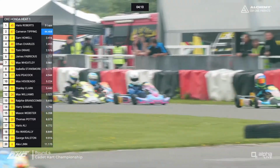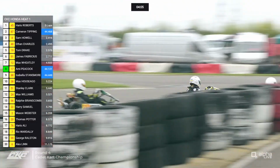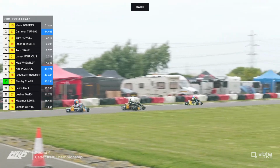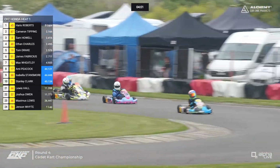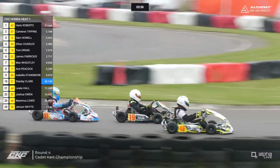and in doing so he's going to end up running wide. Is Charles going to have the run down the inside? He isn't. He doesn't have enough. It's a very short start-finish straight here at Lydd, and now they're going to be 3 wide into the chicane, are they? No, I thought we were going to have... and then there's contact there between Charles and Drake.